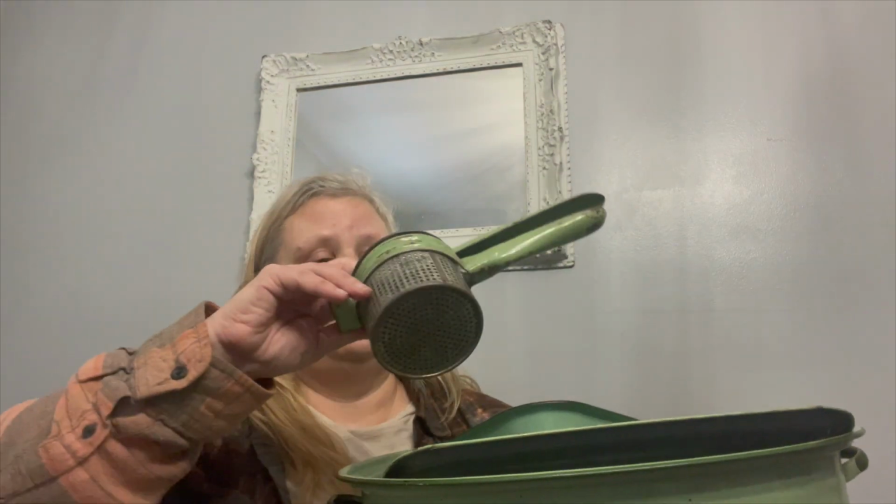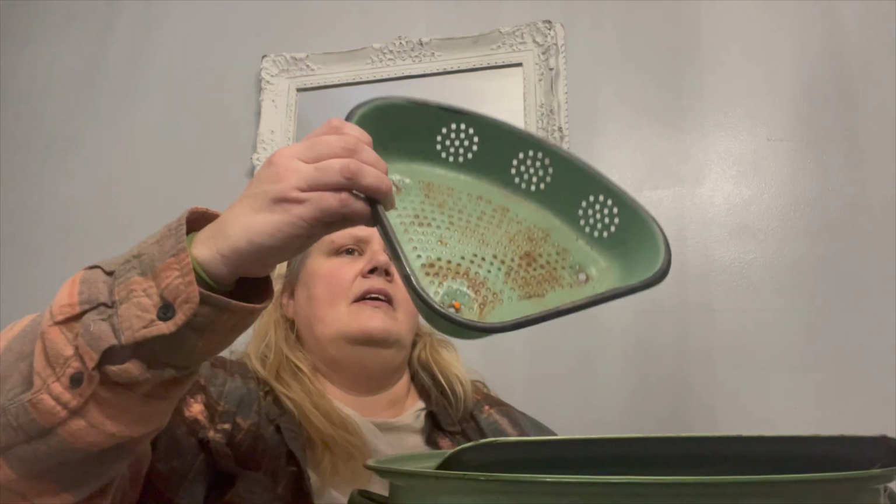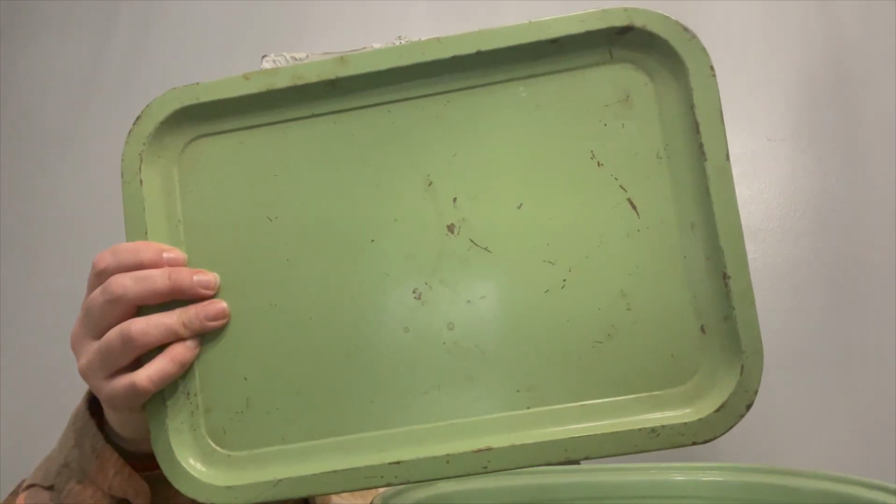I don't even know where to start. So first off, we have this enamelware that we got. It was a lot that she was selling. It's all the minty green, which sells really well for us and happens to be one of my faves. We got a ricer. We've got the roaster. This looks to be like a sink dish or soap dish type thing from the shower or something. And then just a little tray. That was the first lot I picked up.